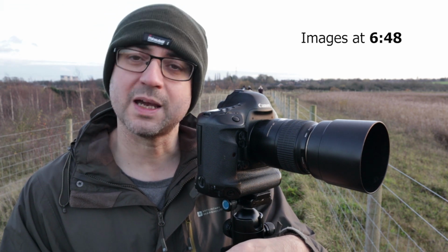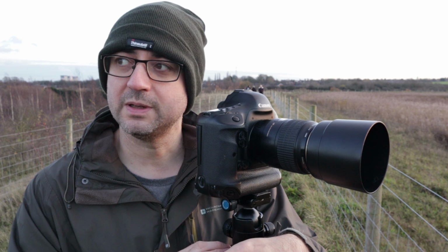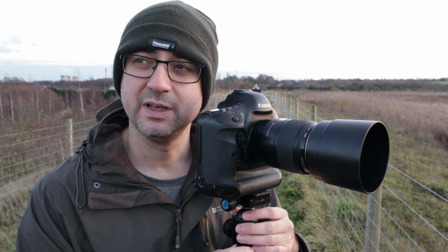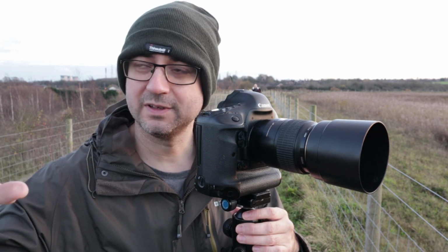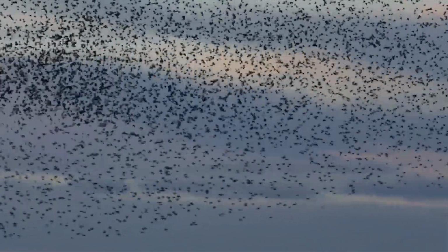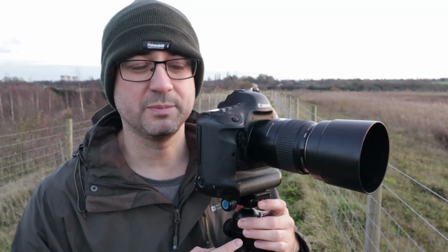The other type of image is to use a slower shutter speed, hence the tripod to allow me to do that. But I want to pick a shutter speed that's going to be slow enough to really show the movement. So if I get that movement where they all start twisting and turning, coming together, changing direction, then I want to try and use a slow shutter speed to deliberately blur all that movement. So if I do that, I'm going to use this technique.